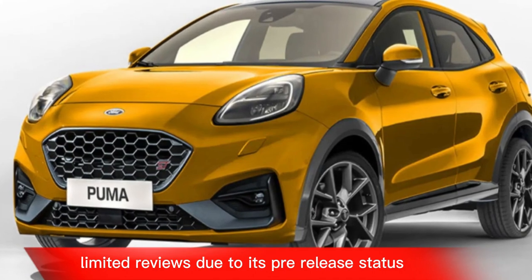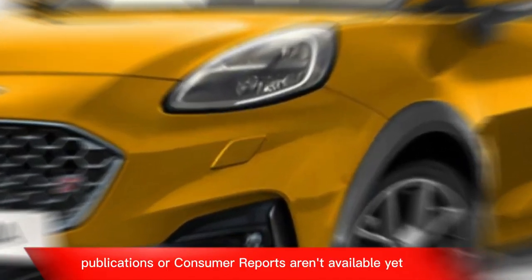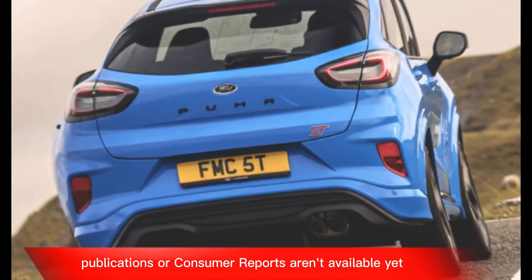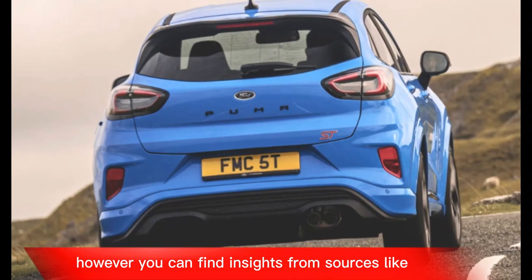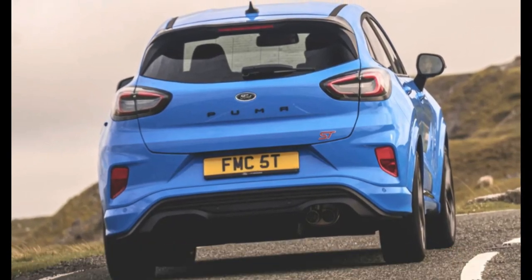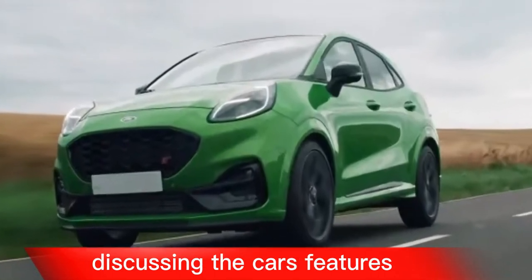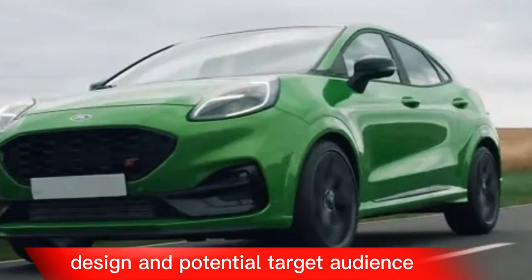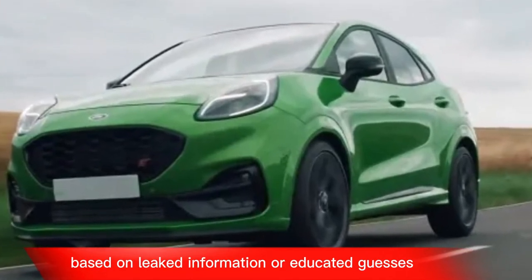Limited reviews. Due to its pre-release status, comprehensive reviews from automotive publications or consumer reports aren't available yet. However, you can find insights from sources like car news websites. These might offer articles discussing the car's features, design, and potential target audience based on leaked information or educated guesses.